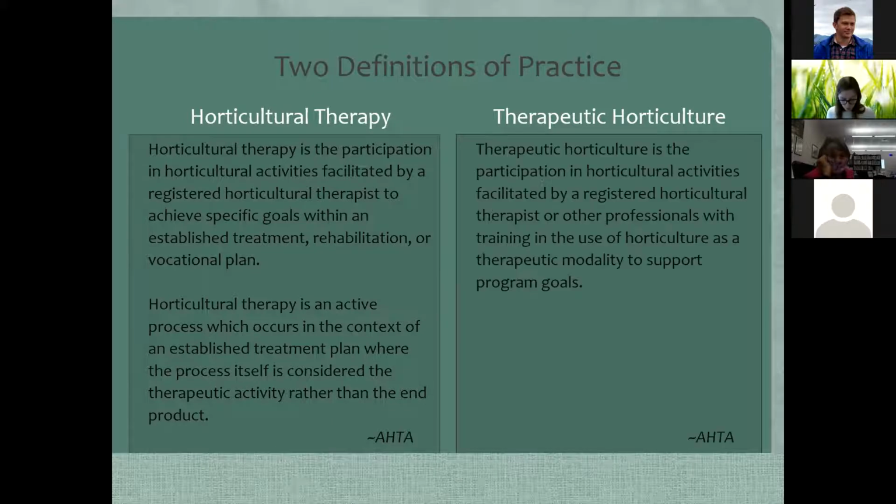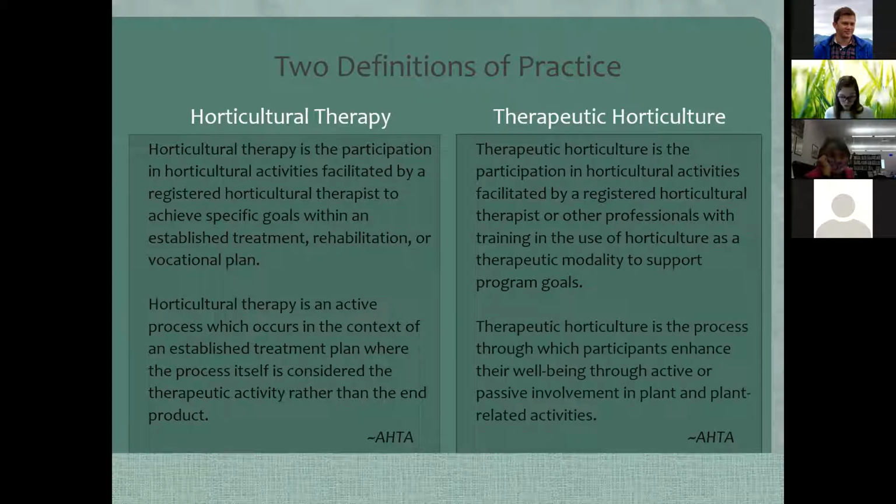Now, therapeutic horticulture is the participation in horticulture activities facilitated by a registered horticultural therapist or other professionals with training in the use of horticulture as a therapeutic modality to support program goals. Therapeutic horticulture is the process through which participants enhance their well-being through active or passive involvement in plant and plant-related activities. So therapeutic horticulture programs can also be found in a wide variety of healthcare, rehabilitative, and residential settings.